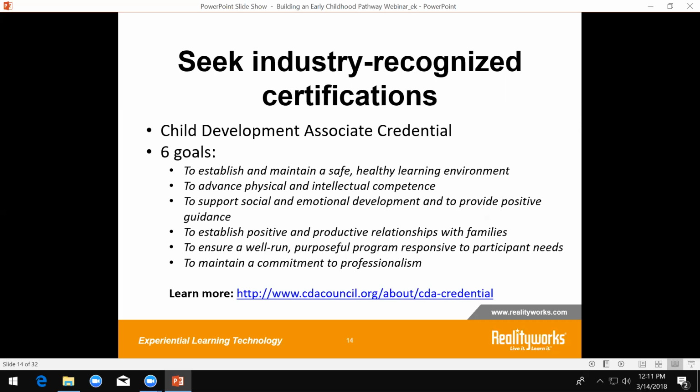And a lot of these credentials, or these things that we just read, these 6 goals, we've also already heard in some of the prior slides and some of the other early childhood initiatives. So everything seems to be aligning with the same types of goals and the same types of skills that you want your early childhood professionals to have.